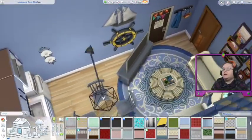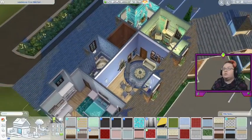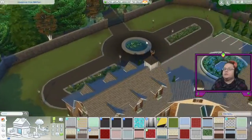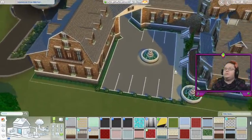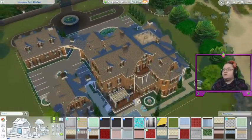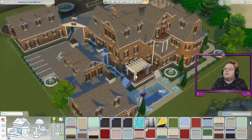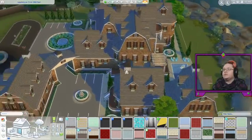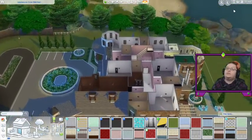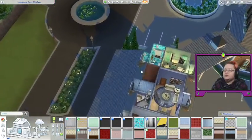This is in the Lighthouse Cove, yes. This is in one of the upstairs apartments or the upstairs builds. So this is Lighthouse Cove, which is pretty darn impressive if I do say so. So I have this is Sue's room over here, and then we have Mrs. room over here.